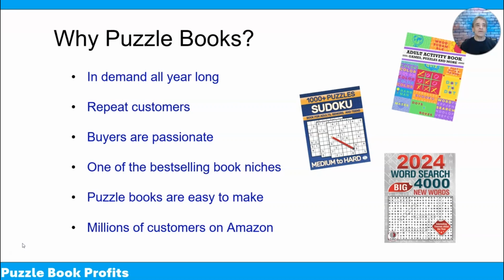People who love to do puzzles or solve problems or do logic in their head, we're always wanting to challenge ourselves, and that is a great thing, too, in this business. This is one of the best-selling book niches, so what does that mean? Well, you might think there's stories like science fiction and romance and mysteries, and then there's how-to books, nonfiction, how to fix things, how to lose weight, stuff like that.